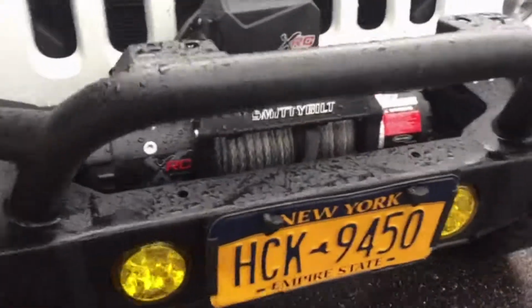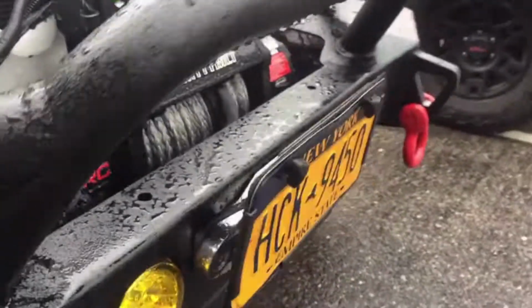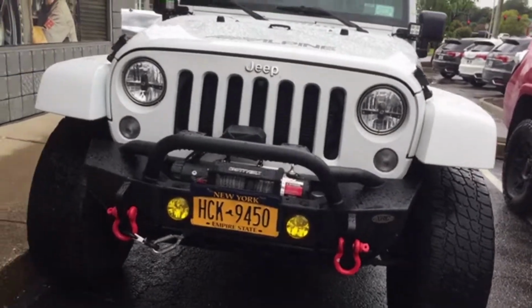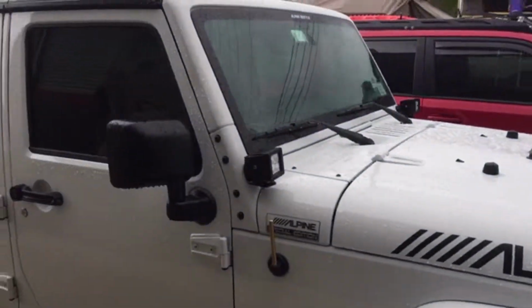He's got the flip down plate for the front. Actually, no, that's the bolt-on one. I think that's a CBI. It's either a CBI or C4 fabrication mount. Nice XRC Smittybilt front bumper. And I believe he's got the head unit in here, which if you guys haven't seen it, he's got it marketed on the side here.